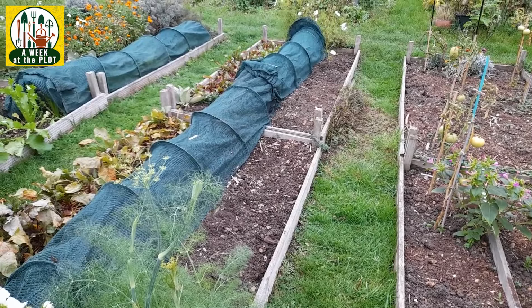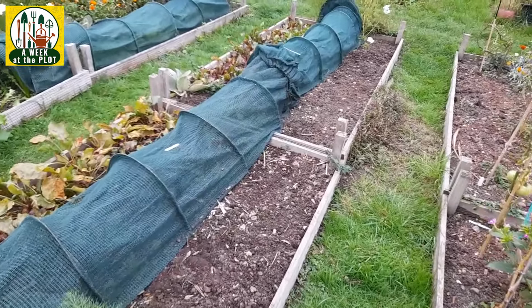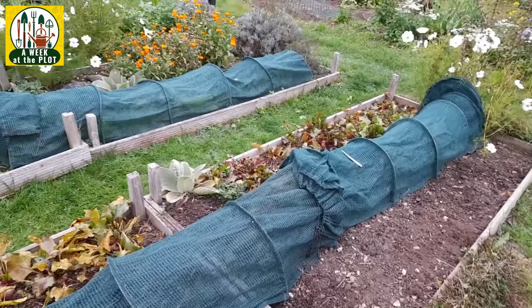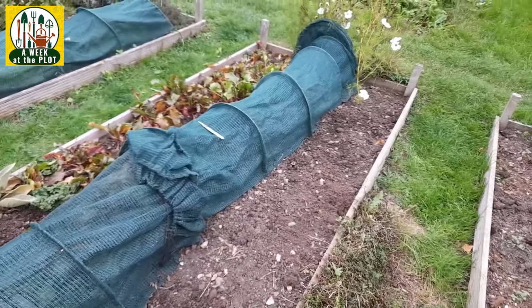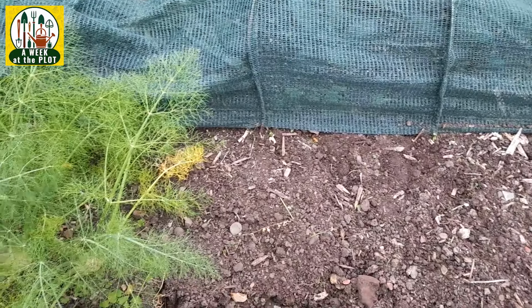Good day. We have rain coming and I need to get the chard in that we looked at the other day. So I think they will go fine down here.